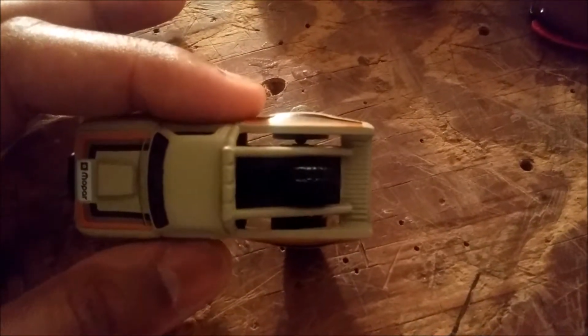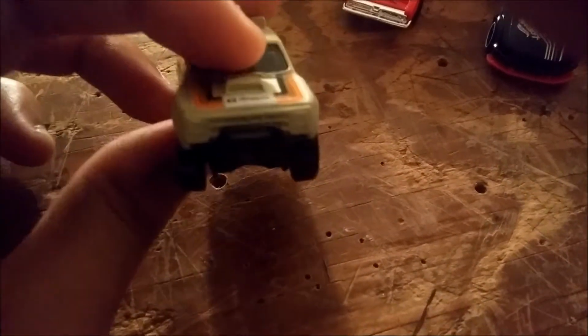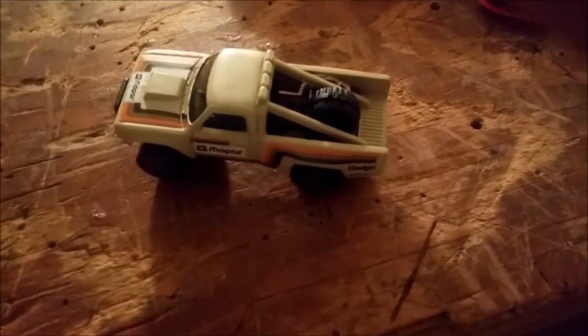You can see through the wheel wells right there. That's sick in my opinion. And you got the wide fenders. I've always liked this body style of the Dodge truck. That's one reason I had to have this casting, because it was so cool. And the tires are just awesome on it.